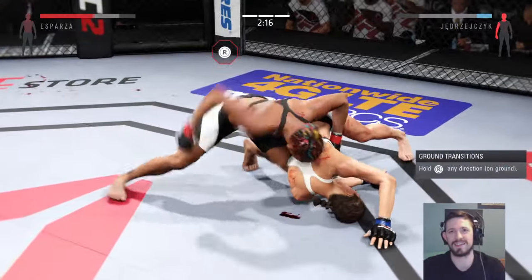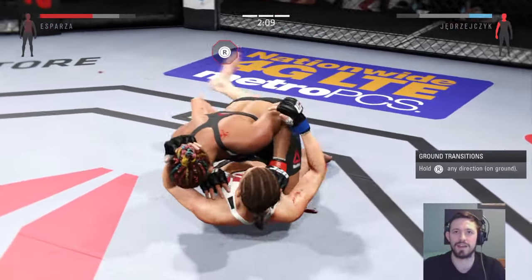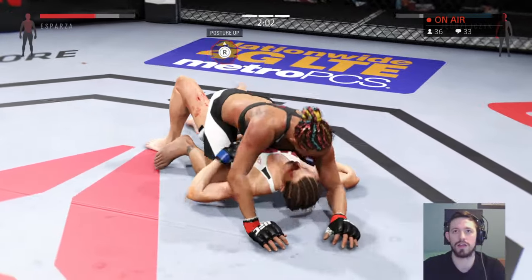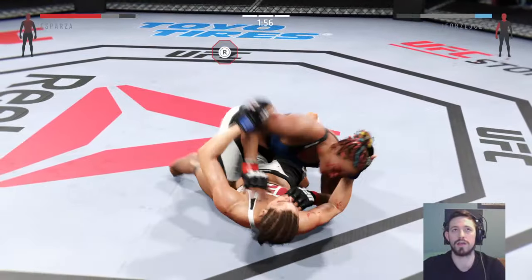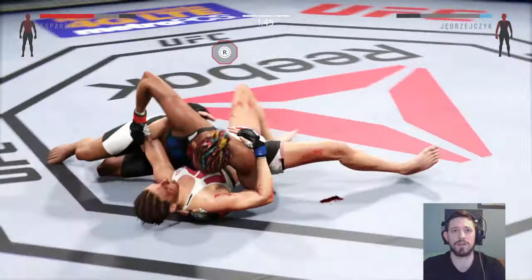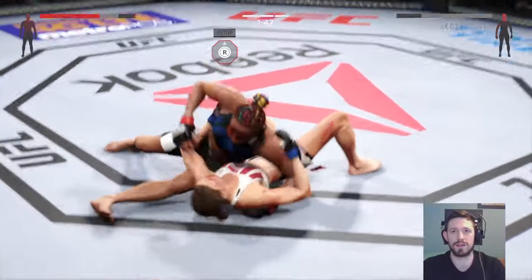Oh, big shot from the top. Oh no, she's got out. Good transition into half guard. Look at that, full mount. Moves to half guard. Two minutes remain in the fight. Big nasty elbow.